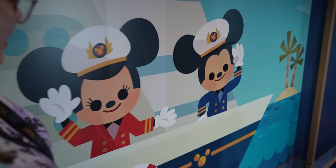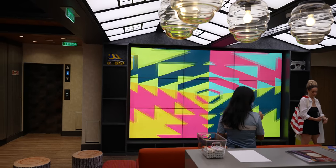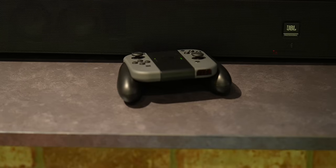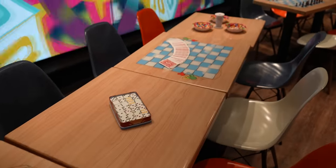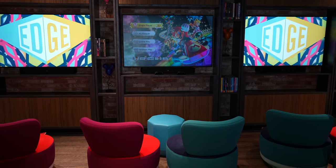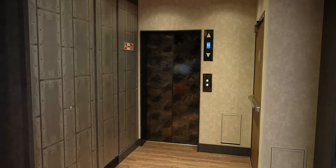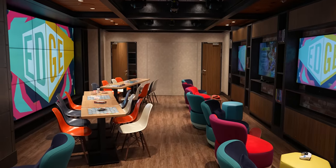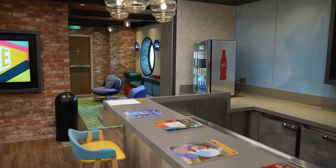There's your captains. So on deck 5, you'll find Edge, which is the tween club, so 11 to 14. And here is a place to play games. There's video games, old-fashioned card games and board games, crafts, lots of televisions, a place to get some soda, and a smoothie bar. They actually have their own private elevator that only people that are tween age can scan their card and get up into the secret entrance into this club.